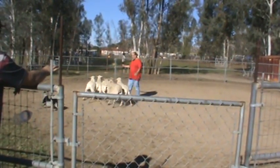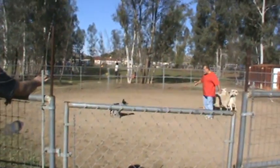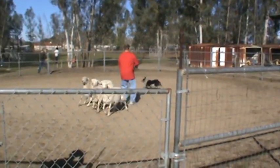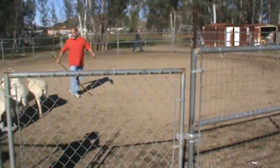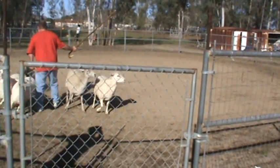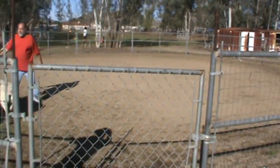There you go. That's the hard part right there. Touch your right. There you go. No, don't change hands. That's what changed her direction right there. There you go. Don't clip it. If she ever does that, just crash down on her.